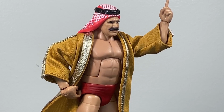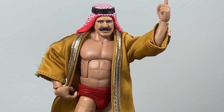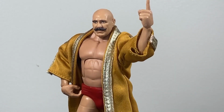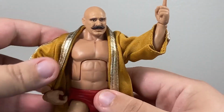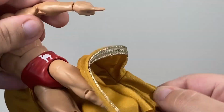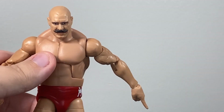I'll tell you who doesn't suck, though. Iron Sheik. Sheiky, baby. This is such a great head sculpt for the guy. We can pop off his headdress real quick. And yeah, I think that this is a perfect scan. This looks just like him. Such a great look. And we can take the rest of his costume off as well. Let's just peel the robe off. The robe feels nice. The gold, I think, is going to crack over time just because it's that type of material. But still, good cloth for the robe.